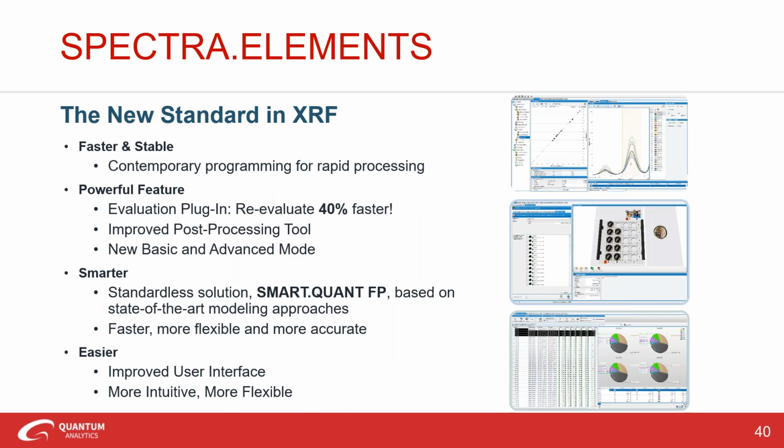Not just the Puma has been enhanced, but also the software. So the software that the S2 Puma uses is called Spectra Elements, and it's now even faster and more stable, which allows for quick contemporary programming for rapid processing. It has powerful features like evaluation plugin, which can now reevaluate your samples much faster. So if you make any quick changes, you can reevaluate your calibration curve much faster. You have improved post-processing tools and some new basic and advanced mode features.